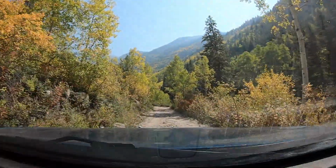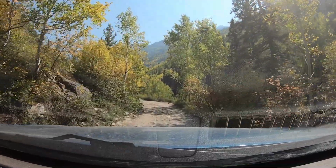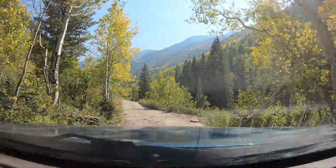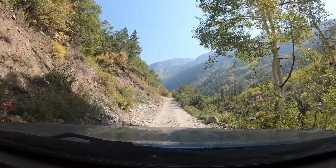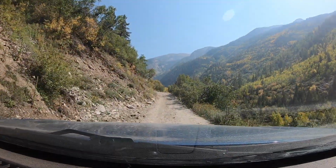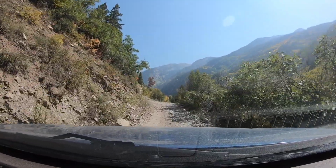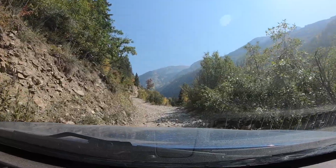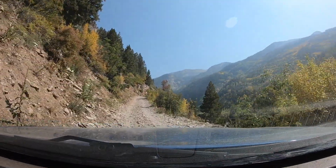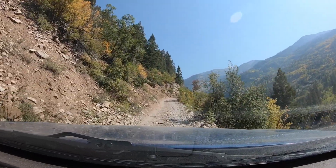Getting a bit more color in here as our elevation increases. This section is a bit of a shelf road. I don't know how well you can see to the right, but I'm sure you can see that it is no place for daydreaming.